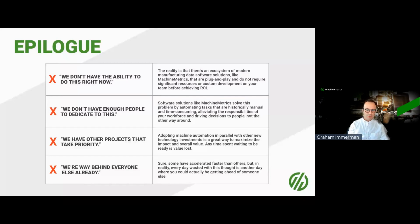Now, third, we have other projects that we need to finish. Manufacturers want to pursue automation, but they want to put off machine monitoring due to conflicting priorities, like purchasing new production equipment or outdated business systems. But the reality is there's just no time to waste here. As I said earlier, OEMs are going to start asking you if you have data on your manufacturing, and they're going to require it to be automatically captured. So if your machines aren't being monitored and your production data is not readily available, it's going to be a problem when those companies come knocking.